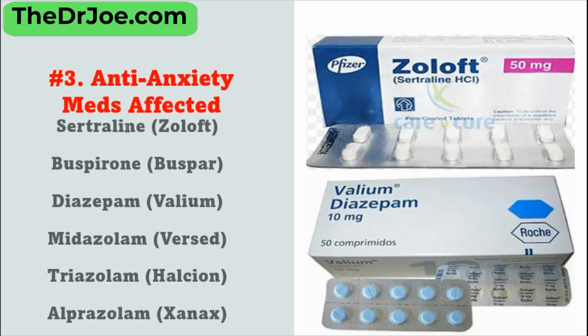And these are the anti-anxiety medications. And we have a fairly long list here. Sertraline, which goes by the brand name Zoloft, is affected. Buspirone, which goes by the brand name BuSpar, is affected by grapefruit or grapefruit juice. Diazepam, which goes by the brand name Valium, one of the oldest anti-anxiety medications on the planet, is also affected by grapefruit or grapefruit juice consumption. Next is midazolam, Versed, is also affected by grapefruit or grapefruit juice. Triazolam, which goes by the brand name Halcion, is affected.